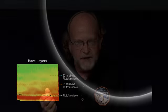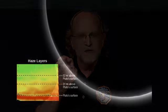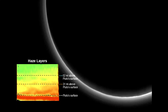Okay, could I have the next time step, just to illustrate that a little bit more? There's a hint that there is either a layer of haze at 30 miles, 50 miles, or a combination of layers and waves in this region. Those are the kind of things we're going to have to sort out over the coming weeks, and that's going to tell us about the details of how the atmosphere actually works.